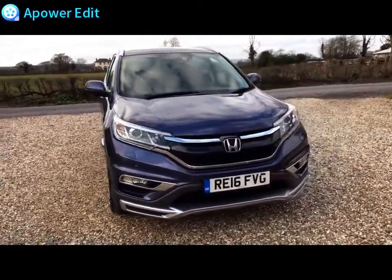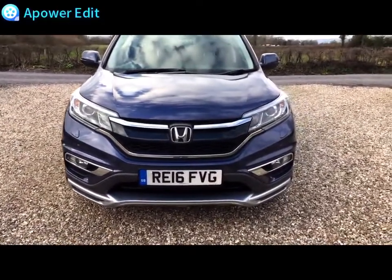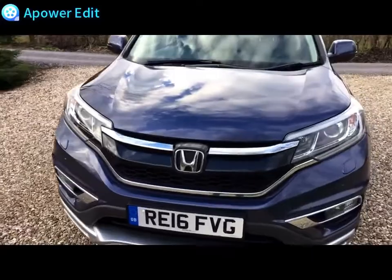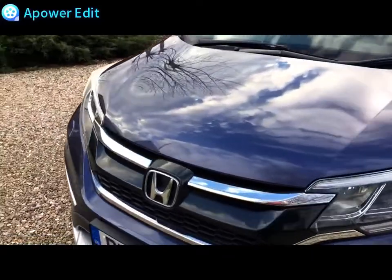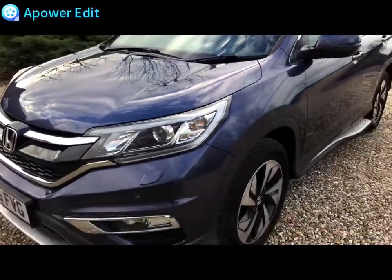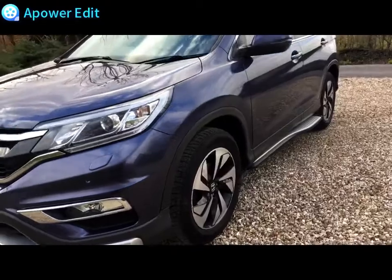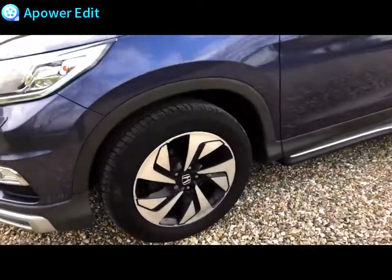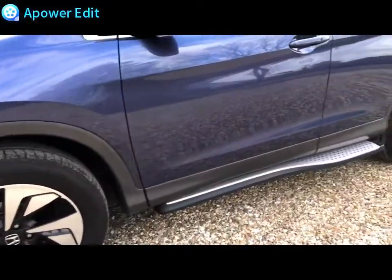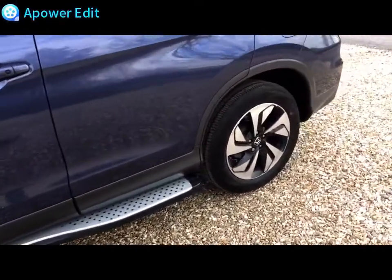It's also in lovely condition as well, by the way. Front of the car, bumper, really clean. Likewise, bottom of the car, very clean, hardly a stone chip of any note on there. And then near side of the car, very smooth in the panel work. See there, you've got these sort of aero style steps on the car.